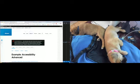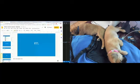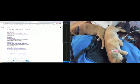So let's look at other things. RTL. RTL is basically how the site will look for languages where you read starting on the right-hand side instead of the left-hand side. So I'm going to talk a little bit about a couple things here. And I have 25 minutes, so that's good.